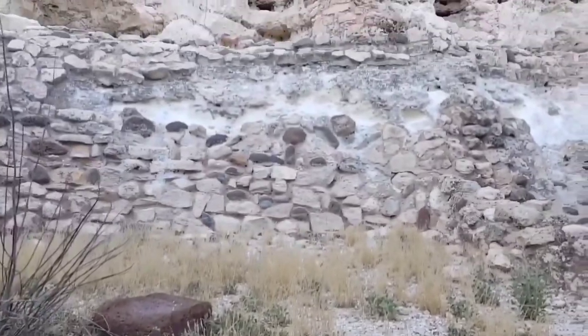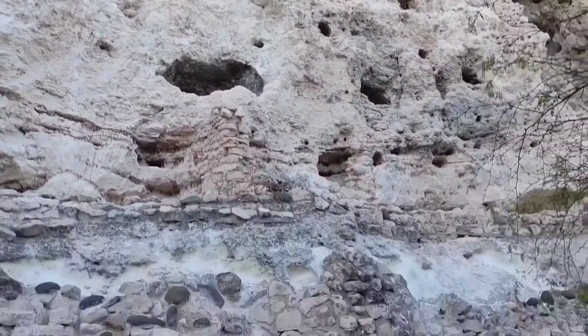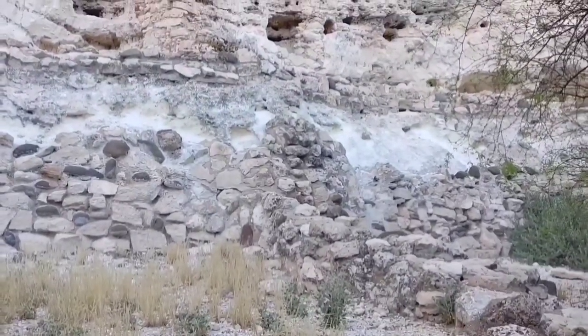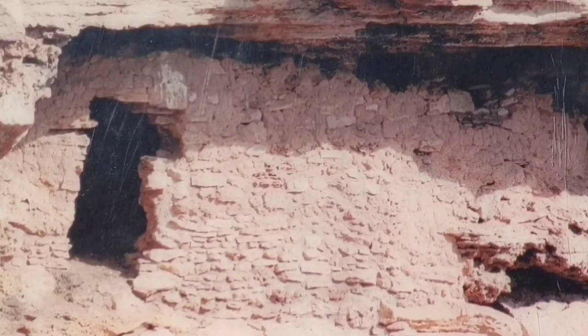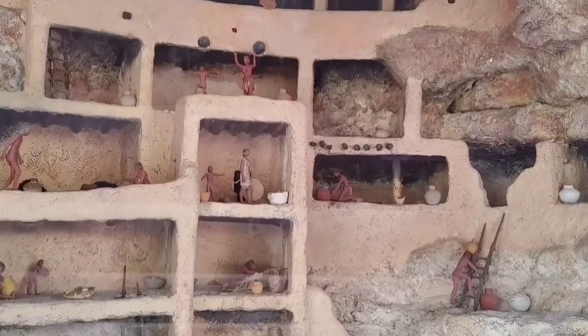Occupants found reliable water in the creek and fertile land on the nearby terrace. Montezuma Castle, protected from the elements, was so well built that it is one of the best preserved prehistoric structures in the Southwest.